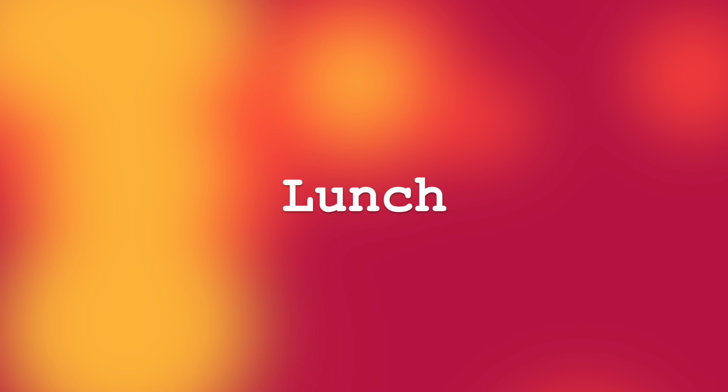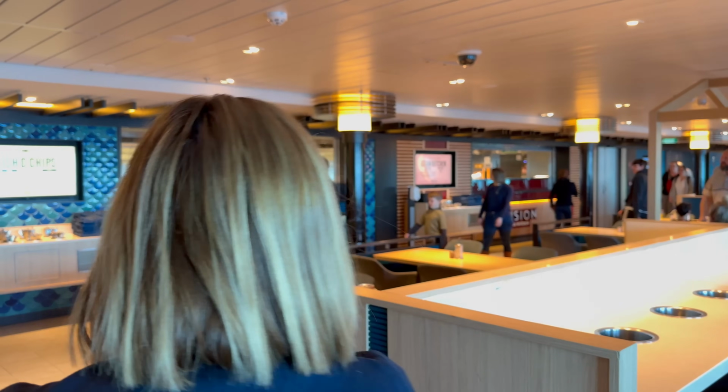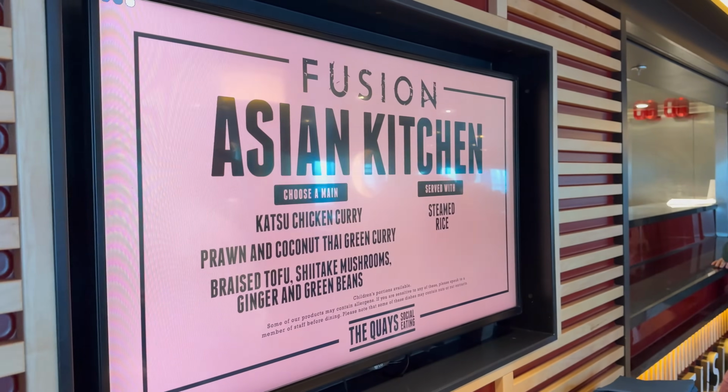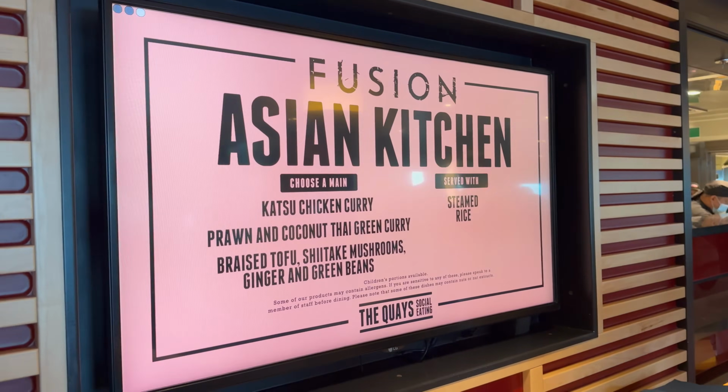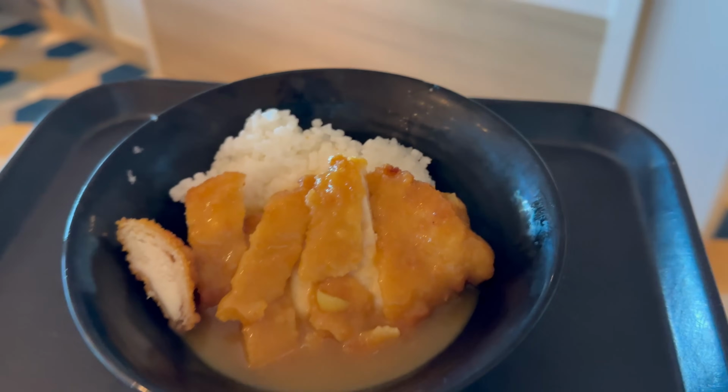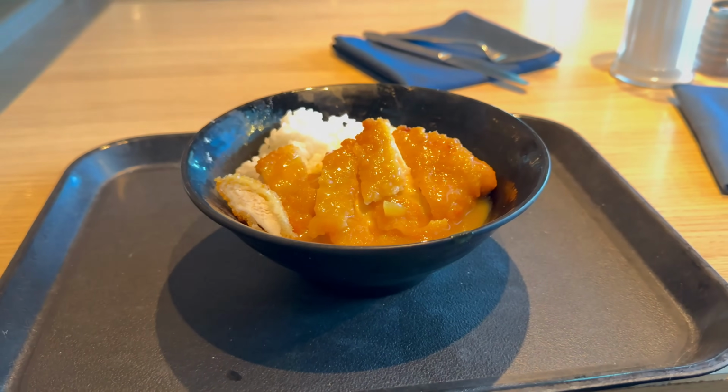As soon as midday hits, the shutters go up and the Keys is open, and there's some really good choices here. I thought the fish and chips were brilliant. I think I had them 2-3 times. The Asian kitchen's great. They change the menu daily. There's always different things you can have. Katsu curry, for example.